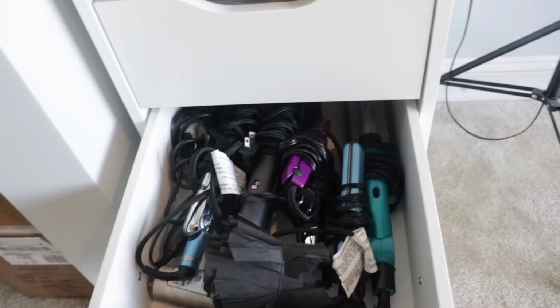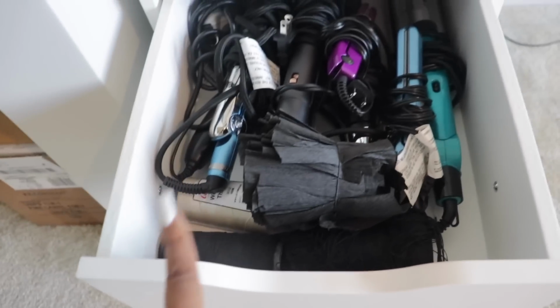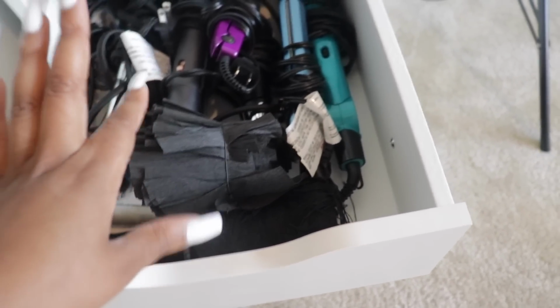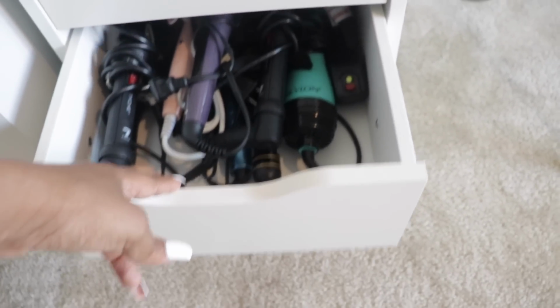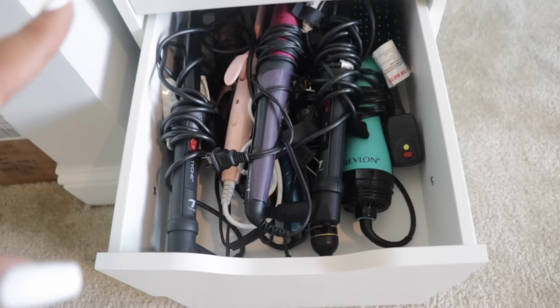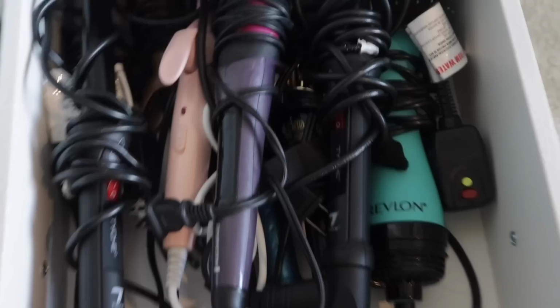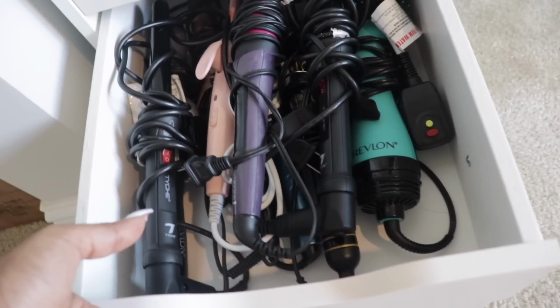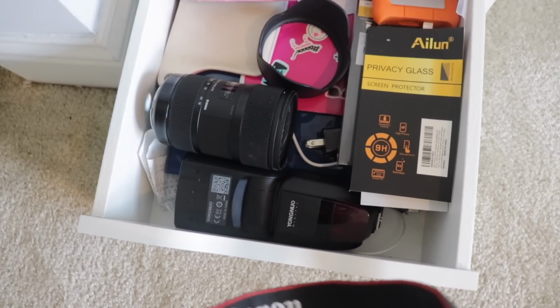Then I put all my extra hair tools, so all my crimpers and flat irons go in this drawer, along with some thread, and I forgot what these are called, but yeah, I got that. And being that I have so much of them, this is where I put my curling irons and my blow drying brush, stuff like that. Y'all, I got so many curling irons, this is gonna make no sense. And that's just the extra drawer of like miscellaneous electronics, basically.